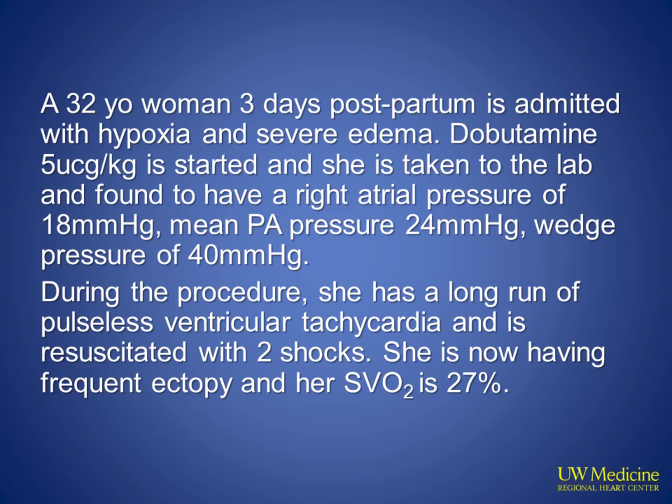What would you ideally like to see that difference be? It's a good question. You have to be careful, right? How much work do you think my right ventricle has to do to pressurize blood going through my lungs?